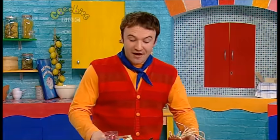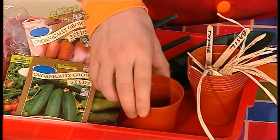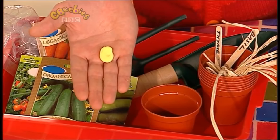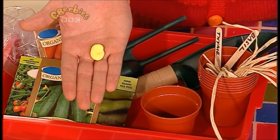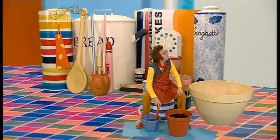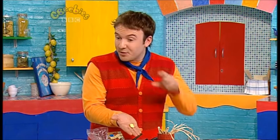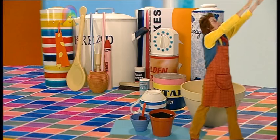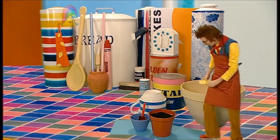Oh, well, I found all sorts of things in the shed. I found all these seeds, and I found this bean. It wasn't in any of the seed packets, and I've no idea what sort of bean it is. I thought we could plant it and see what it grows into. That's a great idea, Ben. Can I plant it? Of course you can, Small. Here you go. Thanks, Ben.